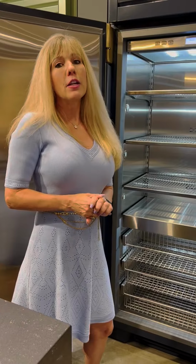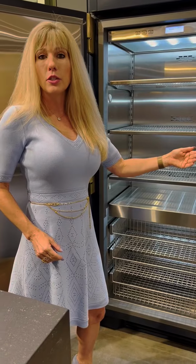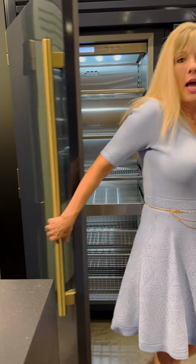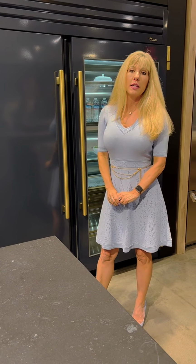And that food preservation, again, is built on our legacy of commercial refrigeration. All that same engineering that went into our commercial units has gone into our luxury residential line, so you can store your food and you can preserve your food with the luxury fit and finish that is found on the outside and the inside of every true residential model.